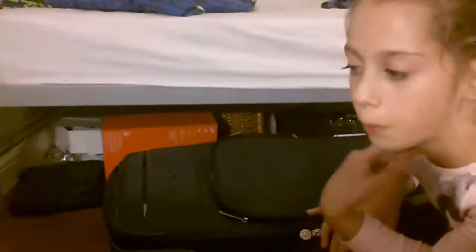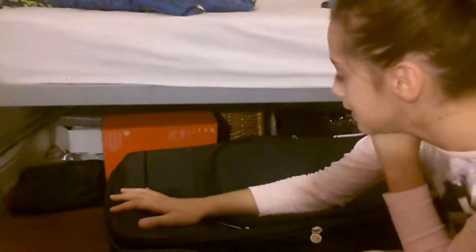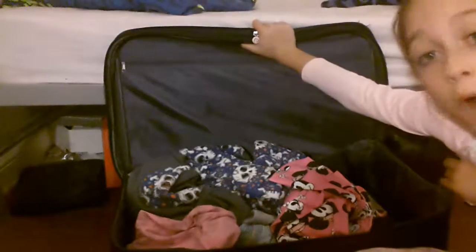Here it is. So this is a case that we use for going on holiday. This is actually my dad's case, but he says we can put our pajamas in it until we're going on holiday. But when we're going on holiday, we try and stuff it in our drawers. And we have our own suitcases, but they're up at Gran's. And yeah, some of my brother's pajamas are in here, so that is why.